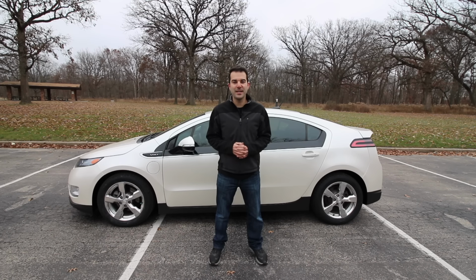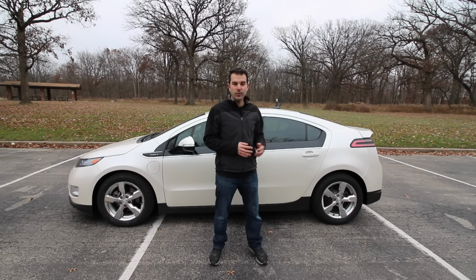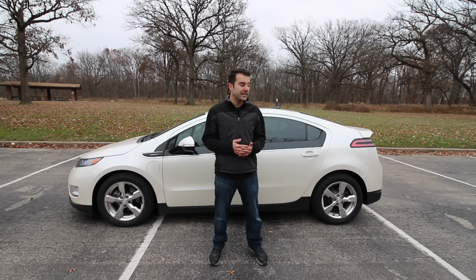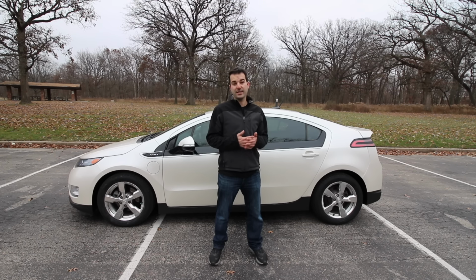Well, it's time for me to sell my beloved 2013 Chevy Volt, and a lot of you guys didn't even know that I owned this car because I've only made 2 videos with it. But this Chevy Volt has been my daily driver for the last 4 years, and it's been the best daily driver I've ever owned. It's practically maintenance-free and perfect. There are only 2 reasons why I'd get rid of such a nice car.